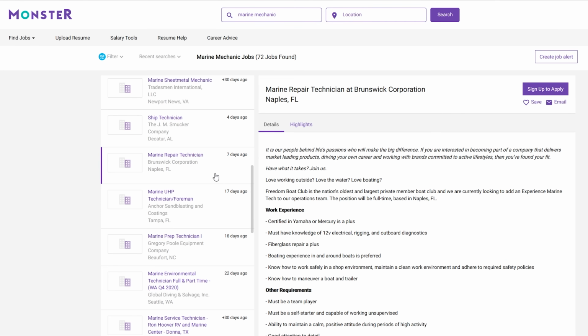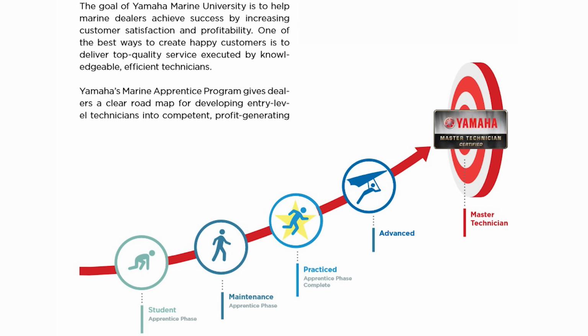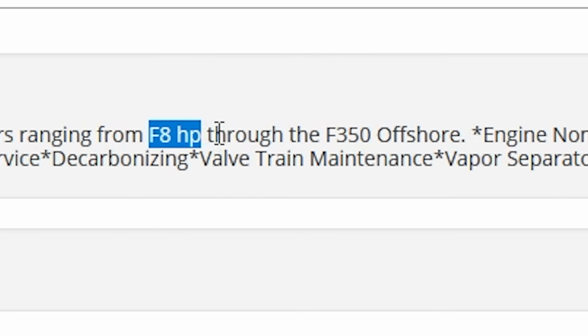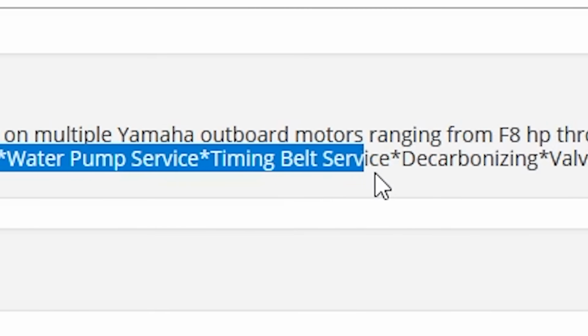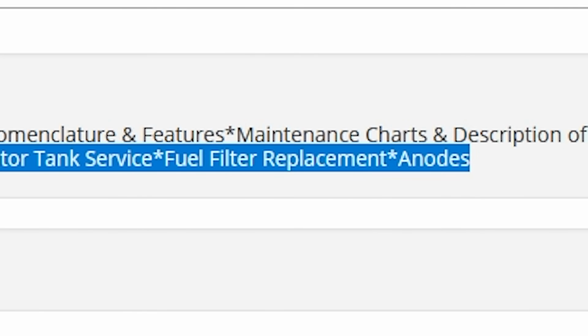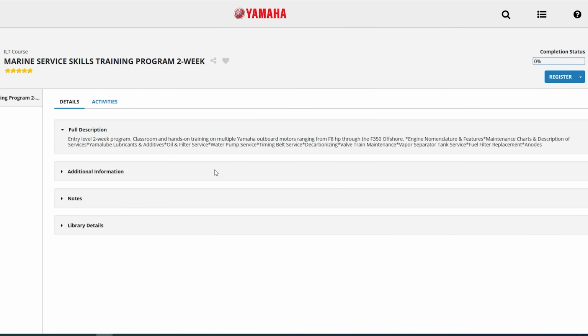They also added a new level of quote-unquote certification to their training programs, like Yamaha now features this apprenticeship program where they have a maintenance course, which is a 2-week-long marine service skills training program where they teach you all about servicing and maintenance on their engines from 8 horse to 350 horsepower. They go over all the oils, oil filters, fuel filters, water pump impellers, timing belts, and other preventative maintenance skills that are needed to be basically someone that can properly do your normal service on the boat's engine. Which is great, but I don't know if we can say that that's a certified technician or not.